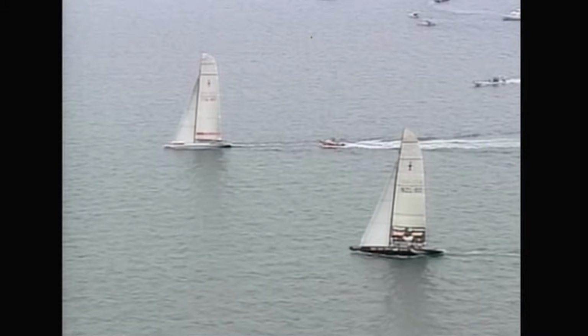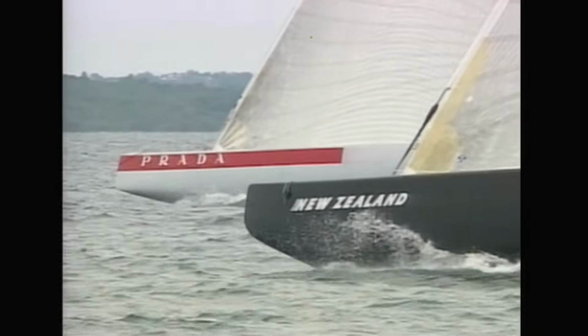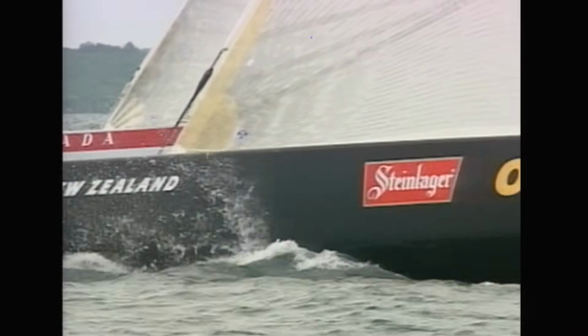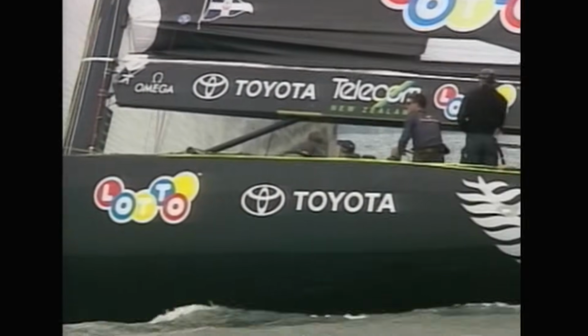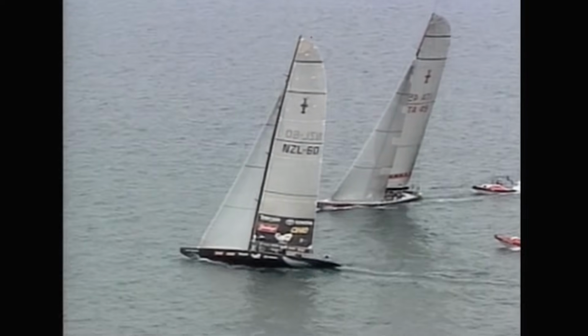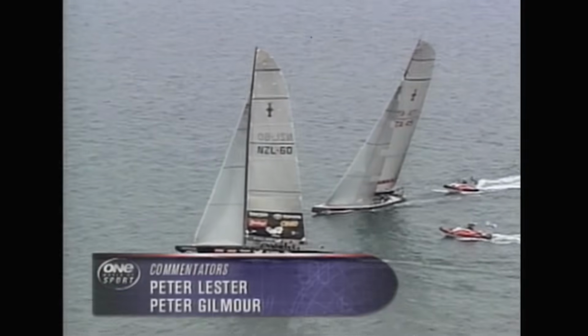It was fascinating because both boats had actually got out to the right. The New Zealanders were out to the right, but they decided long ago they wanted the left. And there were the Italians back out with the power of the right, but that's not where both camps wanted to be. Okay, here comes Prada now. Back on starboard tack. We're back live. Do they have New Zealand? Yes, looks like they're tacking to leeward here.